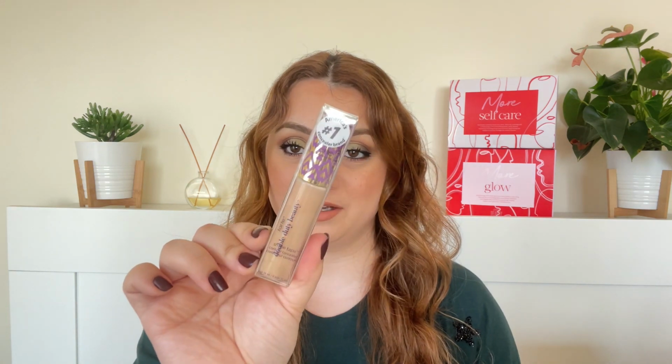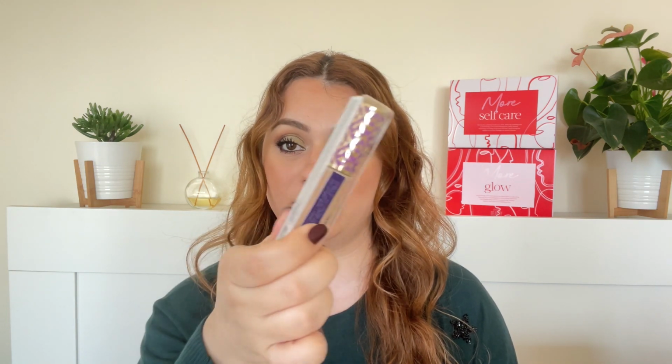I had to pick up my favorite concealer of all time, and it is the Tarte Shape Tape Concealer. I wear the shade 22N. I do wear different shades sometimes, but typically this is the one that matches me the best. And this, again, it was like $10. So I picked up a couple of those to stock up for the entire year.